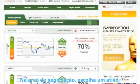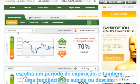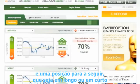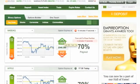At the trading area, you must pick an asset. Choose the expiration time and also a trend, upwards or downwards. This is what makes binary options so particular. You have to forecast the trend a certain position will follow, whether it is bullish or bearish, within a period of 5 to 30 minutes, meaning they're really quick operations.